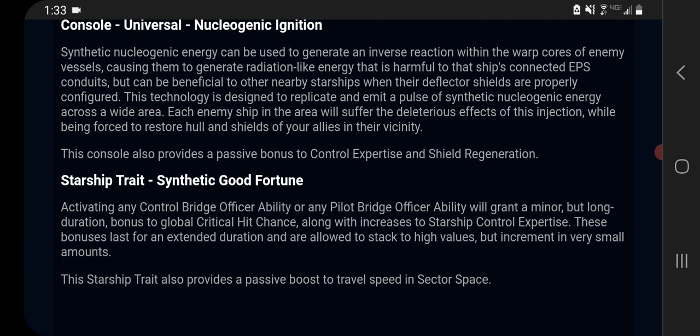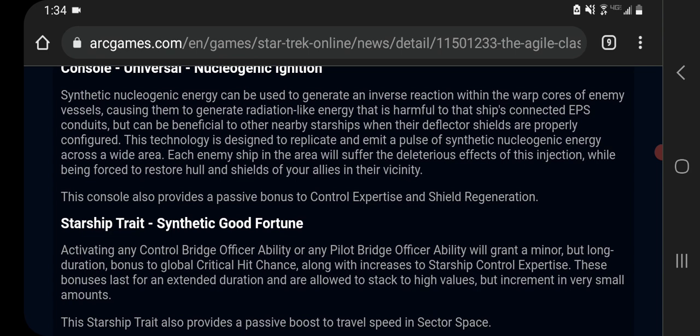Is that going to be strong enough to find a spot on a lot of science builds? I don't know. There's already some pretty stiff competition for that, but it could be good. It does do radiation damage to multiple targets, so it could end up being pretty good. And it's kind of thematic.